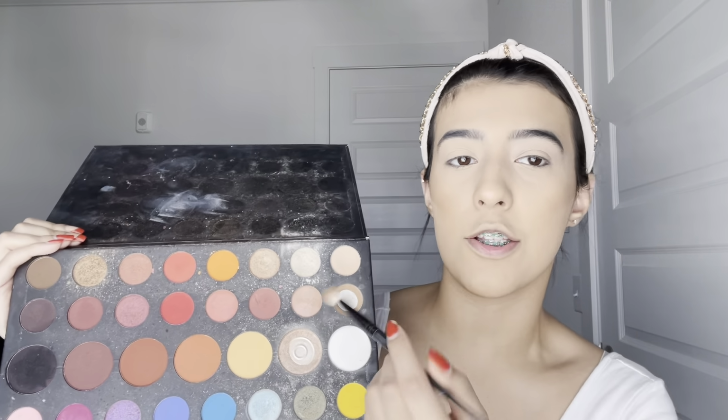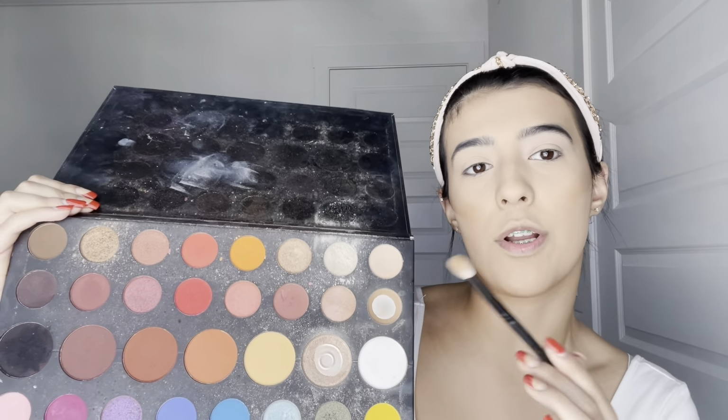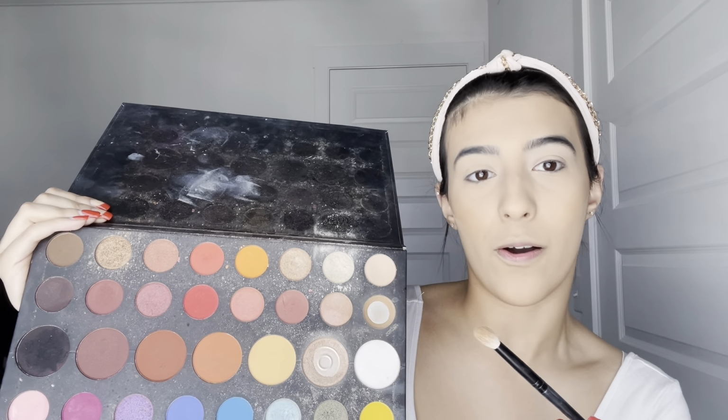The palette that I'm going to be using, which is the palette that I always use because I feel like it has every color I need, is the Morphe James Charles palette. I'm going to be grabbing this Morphe fluffy brush. I'm going to be dipping into this light brown shade, which, as you can see, I use all the time, applying it all over my crease just to give my eye more dimension.